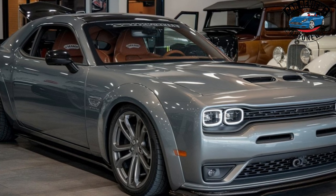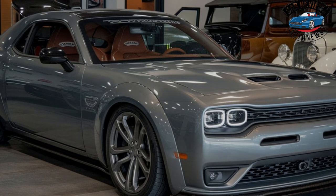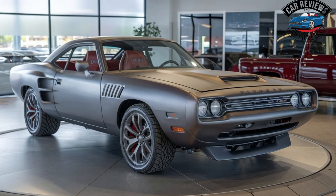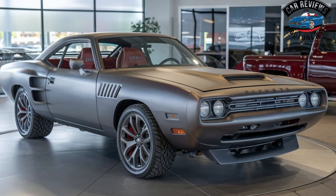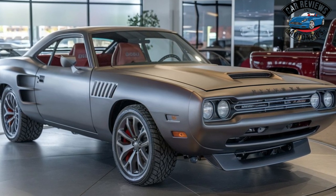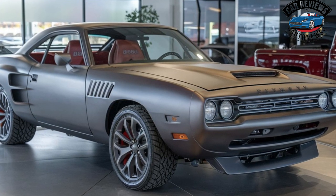graphic options. Interior features: a driver-focused cockpit combines nostalgic elements with cutting-edge technology, featuring premium materials and a modern infotainment system. Performance. Engine options: the lineup includes a powerful V8 engine, delivering impressive horsepower and torque. There are also hybrid options aimed at enhancing fuel efficiency without sacrificing performance.